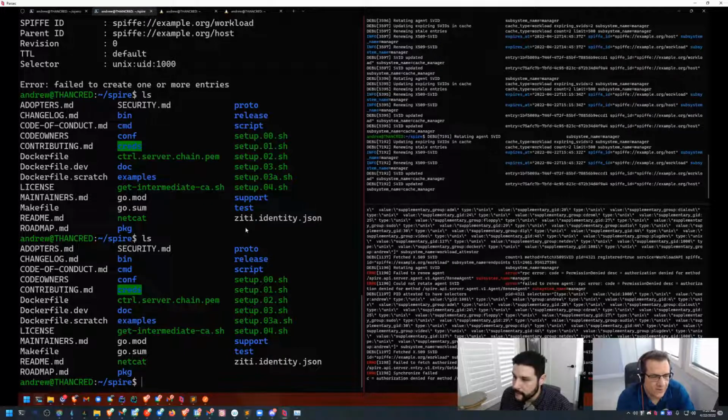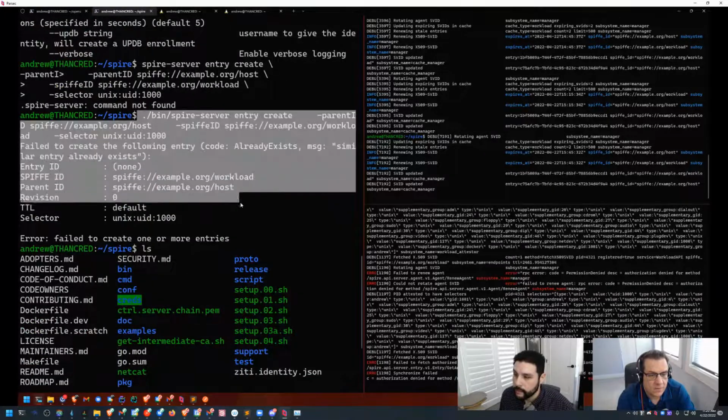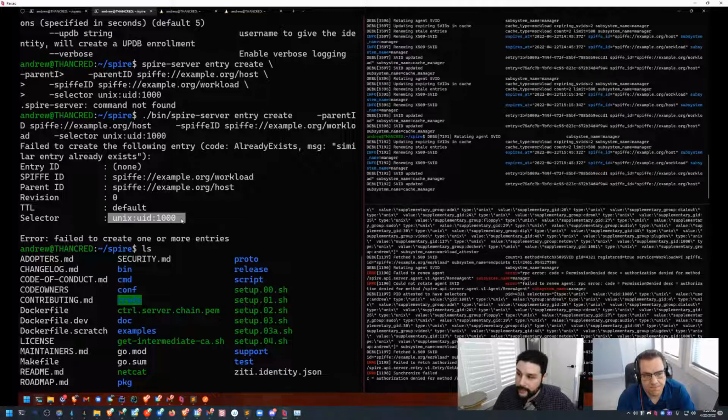Where was the file that Spire created? Although it failed the last time, but what in here is that file? Oh, that's not a file. We were creating a rule. We were saying that for this SPIFFE ID, it's going to have this parent, and it's going to be attested, making sure it's running in Unix UID 1000. So in order to get the SPIFFE ID example.org/workload, you have to be running on UID 1000.